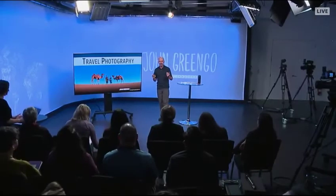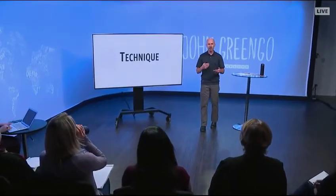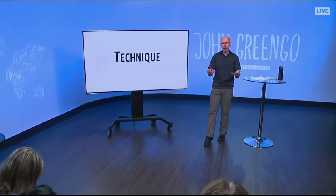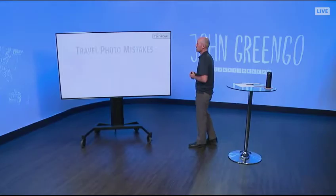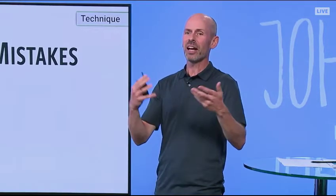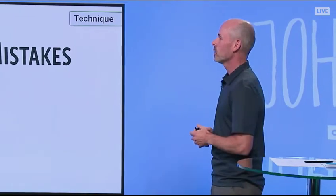The next section is just a little brush up on technique. Hopefully you've all taken your basic photography classes, but this is just me kind of a brush up on the way that I make different camera settings for different types of travel photography. And so first off, let's go with some photo mistakes, all right? These are mistakes, as I say, I've led a number of tours, and there's mistakes that I see people making, and these are the mistakes that I think some people make when they're out shooting.